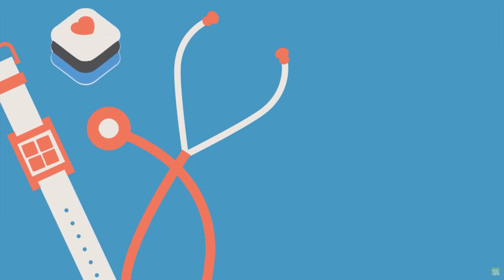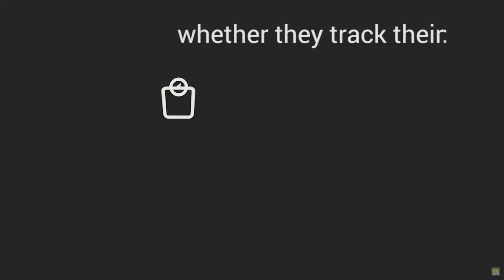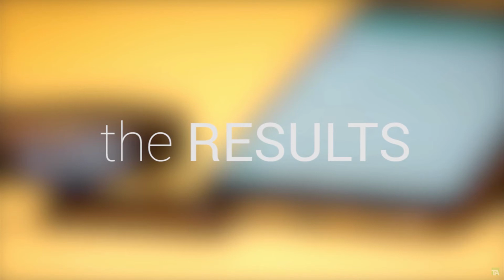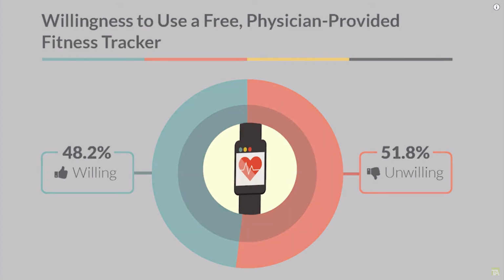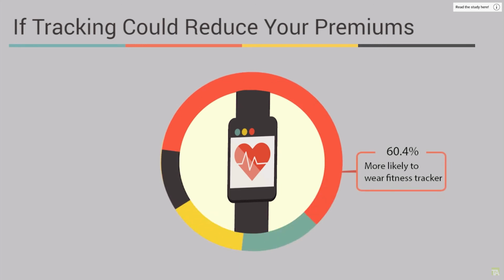We studied wearable fitness trackers and smartphone apps, and specifically we asked over 900 adults whether they track their weight, diet, or exercise using a smartphone app or digital fitness tracker. So only a quarter of Americans are currently using some kind of digital device to track that. About half of respondents said that they'd be willing to use a fitness tracker if their physician provided it to them. Almost 60% of respondents said they would be more likely to track their health if they could receive lower health insurance premiums, and we see that as a significant opportunity.